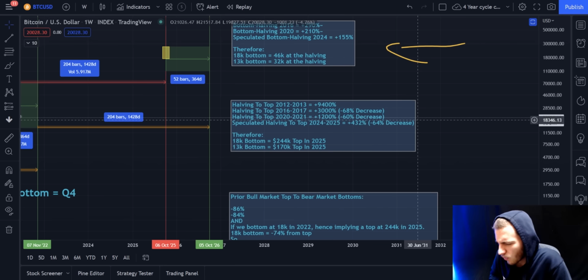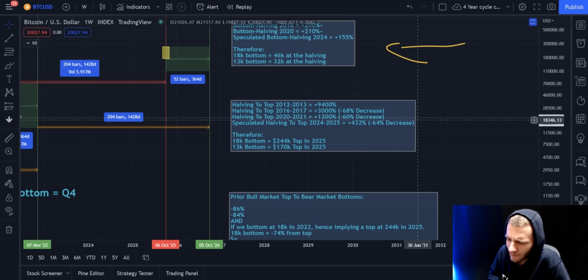You think about that. 170K. So say we bottom here in the bear market in Q4 at 13K, we would be expected to have a 170K top in 2025. That seems extremely realistic, right? It doesn't seem overly optimistic. It doesn't seem overly pessimistic. I would actually back that. And the same thing with 18K, right?